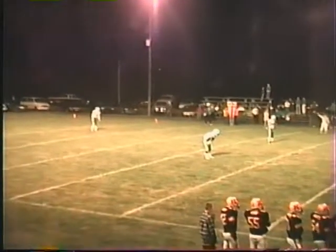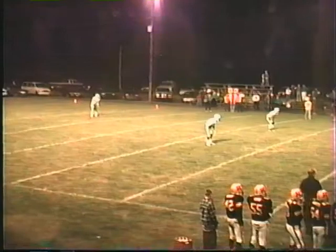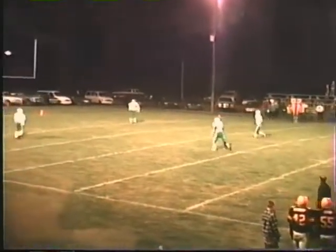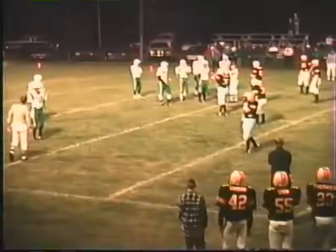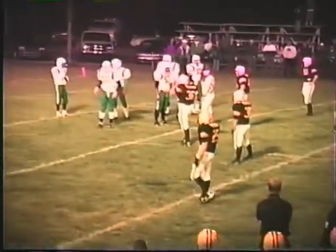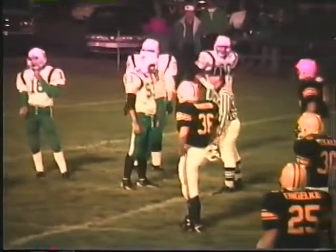Ingram and Hansen back to receive the kick from Bauman. Nice high long kick. Got her in the end zone. Bauman kicked that ball home, I guess.